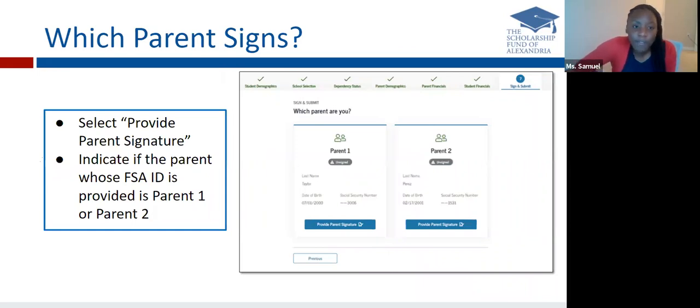Please note that if you have listed 2 parents on the FAFSA, so your parents are married or remarried, you will need to indicate which parent is the one that has the FSA ID. So on your screen, it will have identifying information such as the date of birth, last name, the last 4 numbers of your social security number. Based on the information you will see, you are either going to select parent 1 or parent 2, and then select provide parent signature.